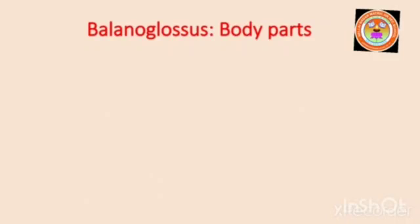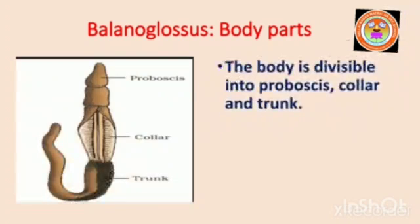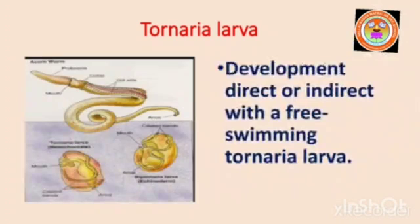An example of Hemichordata is Balanoglossus. The body of Balanoglossus is divisible into three parts: proboscis, collar and trunk. Body wall with a single layered epidermis with mucus glands. The larva of Balanoglossus is the Tornaria larva. Development is direct or indirect with a free swimming Tornaria larva.